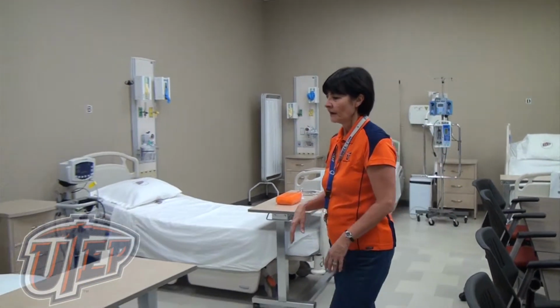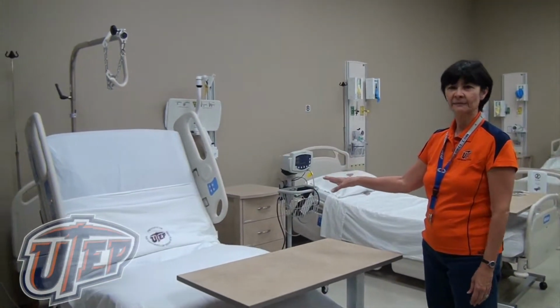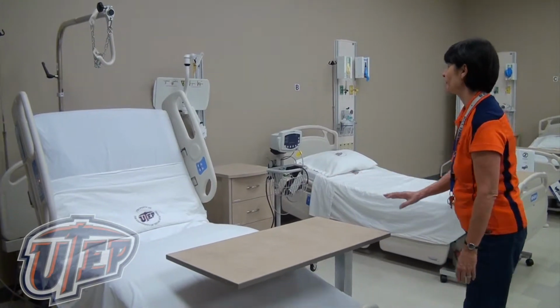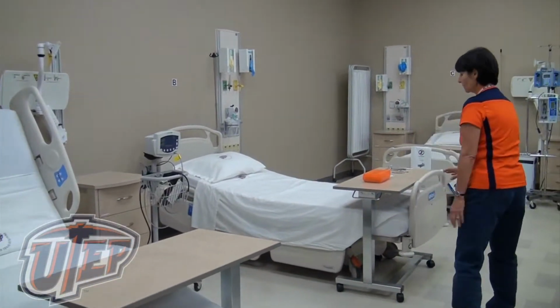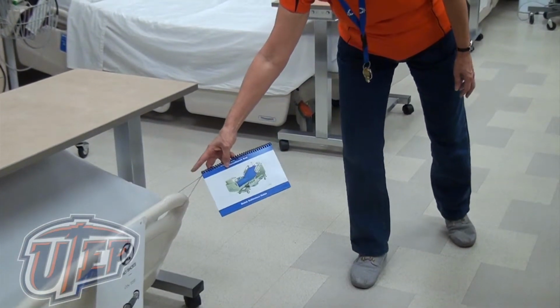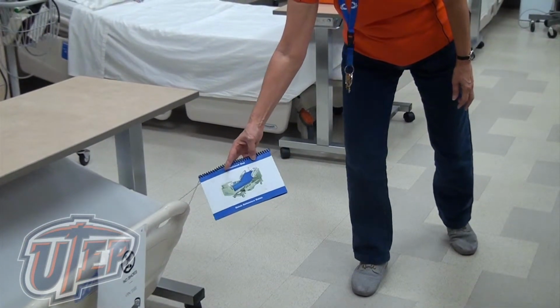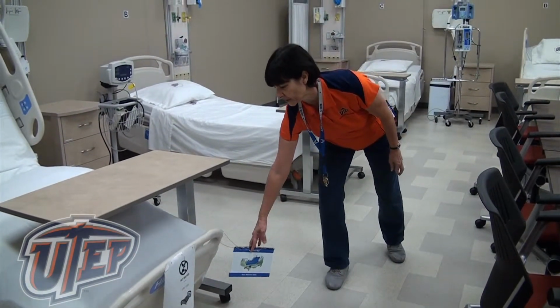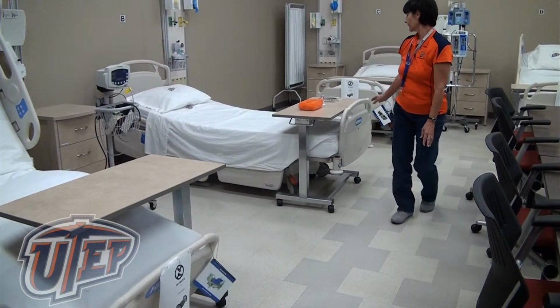So our beds are brand new. Please take some time to learn how to operate the beds. You'll be using them a lot this semester. Something else that I also want to point out is that each of the beds has an operator's manual to it. So please don't try to figure out how to operate the bed. Look at the manual so we can make sure our beds stay functioning.